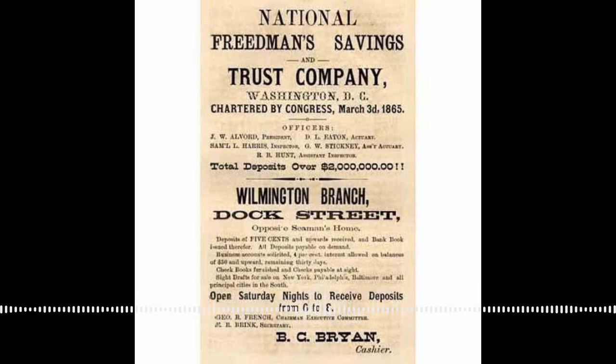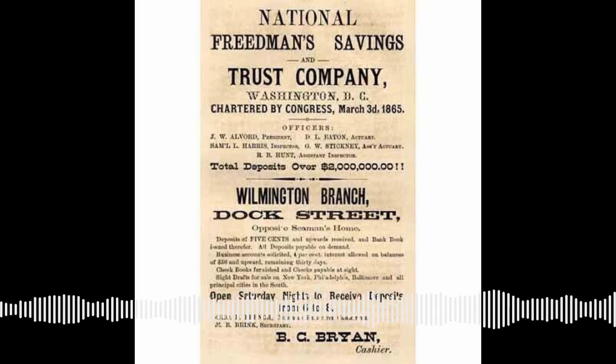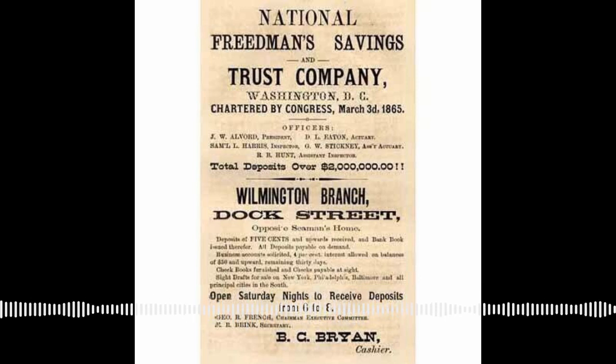Yeah, exactly. So there were these military savings banks. They were just in one location. It was like one general in one area would set up a bank for their soldiers. There was one in Louisiana, one in Beaufort, South Carolina, and another one in Norfolk, Virginia.